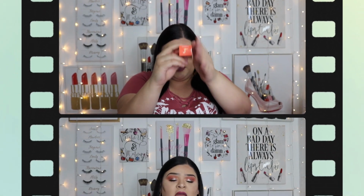I hope it's focused. Now, one very important thing that I want to mention with this foundation is that for me, with their 42 shades, it feels like it's very inclusive, especially for darker skin tones, which is very important. There's foundation brands that have 100 shades of foundation and it still doesn't feel like it's very inclusive towards deeper skin tones.